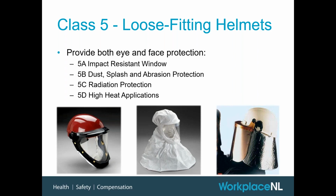They may be worn in conjunction with safety glasses or goggles as well, and some provide neck protection. For example, in the second picture that you see on the slide, you can see that it certainly extends down into the neck region.